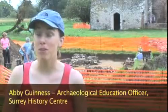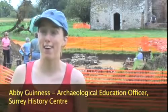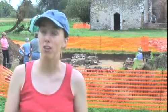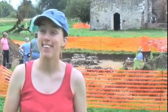Well, new to me was the chance to discover these tiles that were specific to this site that came from Spain. A few have been found, but it was really nice that the volunteers got a chance to actually dig them up on this site. So that was particularly nice.